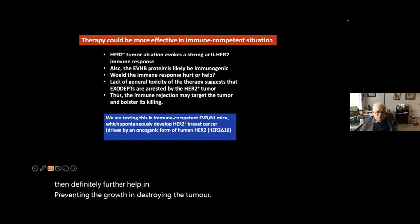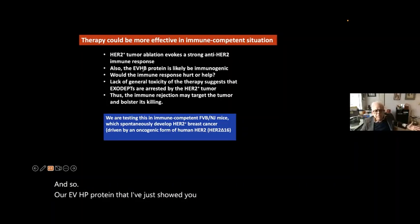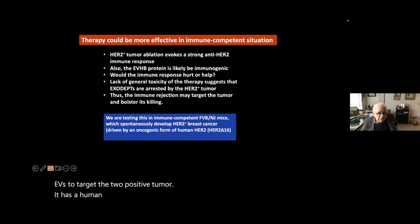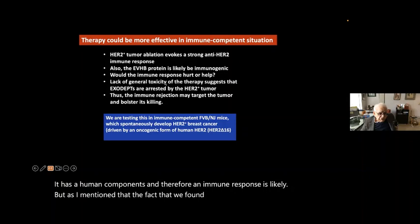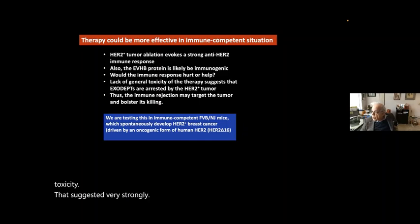And so our EVHP protein that I've just showed you, that enabled the exosomes or EVs to target the HER2 positive tumor, has human components, and therefore an immune response is likely. But as I mentioned, the fact that we found no evidence of any general toxicity suggested very strongly that all the EVs were confined to the tumor.